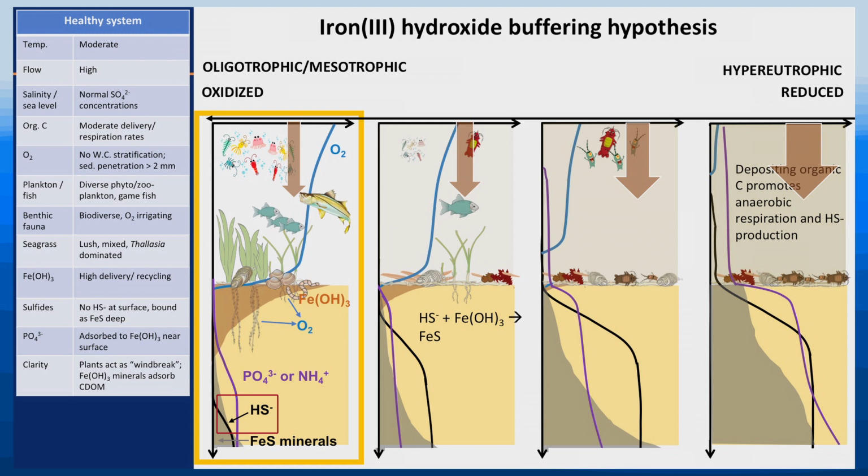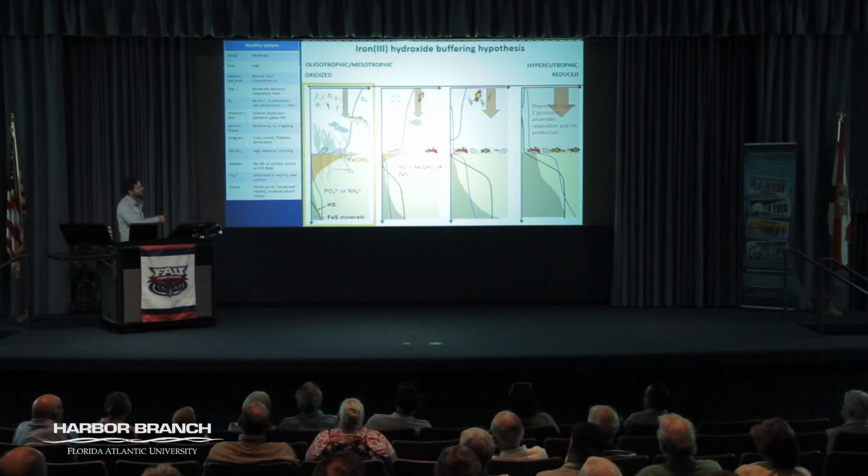But this is the stuff that's actually toxic to organisms. This is the free dissolved sulfide. As it diffuses upwards, it's going to react with the iron hydroxides, and it's going to be removed from solution. So you really don't get any sulfide concentrations diffusing up high. Now this is really, really powerful, and by the way, this is all sort of a hypothesis to some extent. There's a lot of supporting evidence for it.